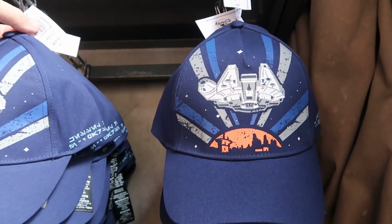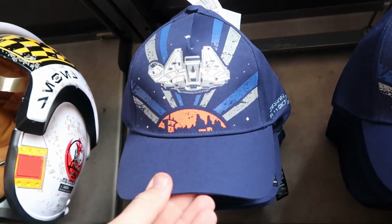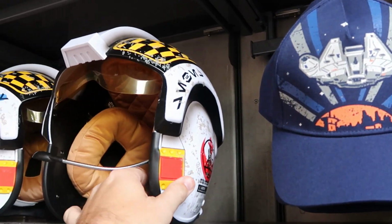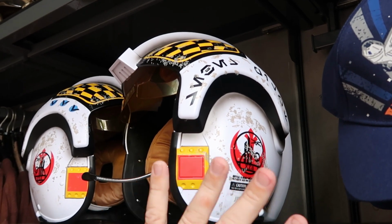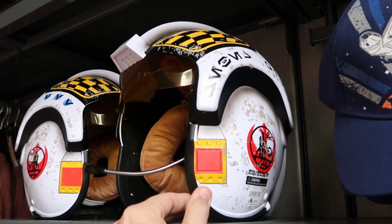And then yet another baseball cap right up ahead, again with the Millennium Falcon. So much cool Millennium Falcon merch though. These are $30 a piece. You can even get some of the assorted helmets. These were actually on sale for the holiday season. They're off sale now, but these are $80 each.